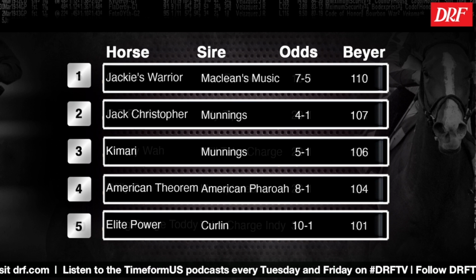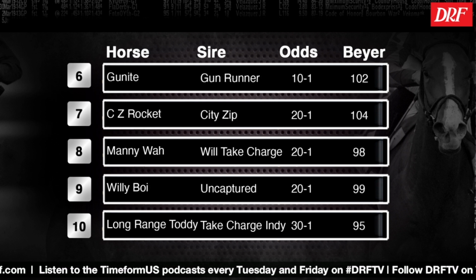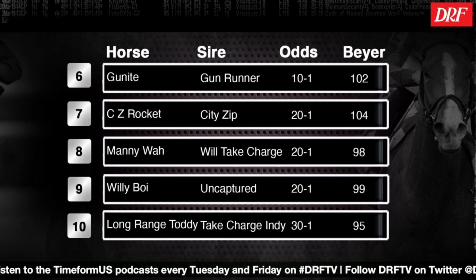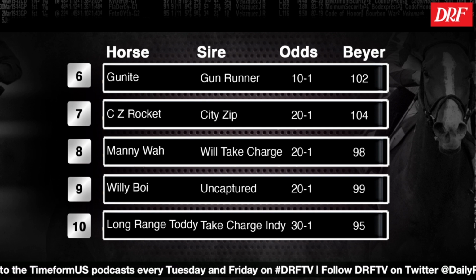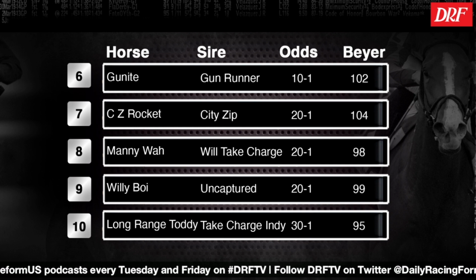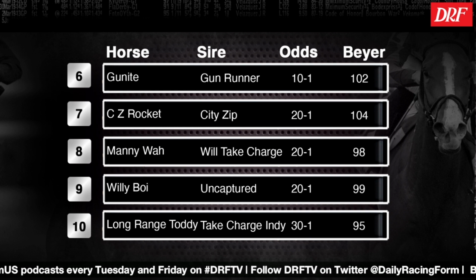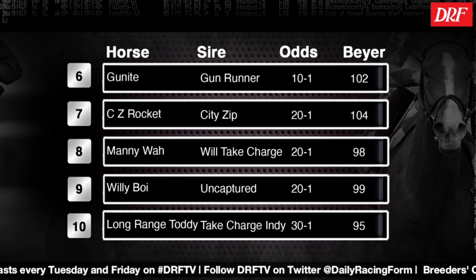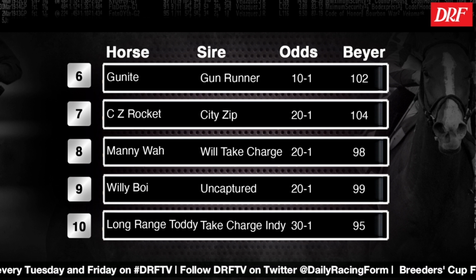Let's look through 6 through 10 on our BC Focus sprint list. Gun Night, we saw run second to Jack Christopher. He's an honest horse, also could be considered for the Dirt Mile. CZ Rocket is a true veteran, and he's coming into this race, Mike, off a good performance. I think he's sort of exposed against Grade 1 company, but he's run well in Kentucky in the past, and he has some races.